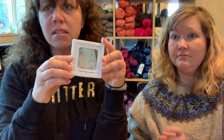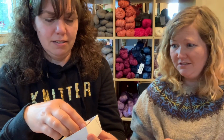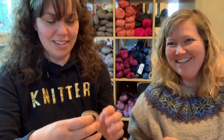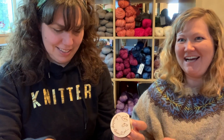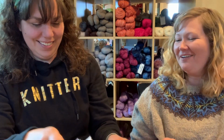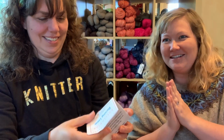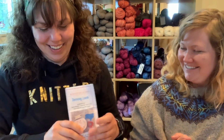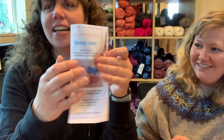Have you seen this? Take it apart. Do you darn your socks? I don't wear socks. Oh yeah, I need to darn my socks. It has to be like -10 for me to put a sock on. I have to be worried about frostbite. I know I'm the lady that's always in Lopi and Shetland wool, but I don't wear socks. So it's really hard for me to knit them. So your darning loom kit comes with instructions on how to darn your socks.